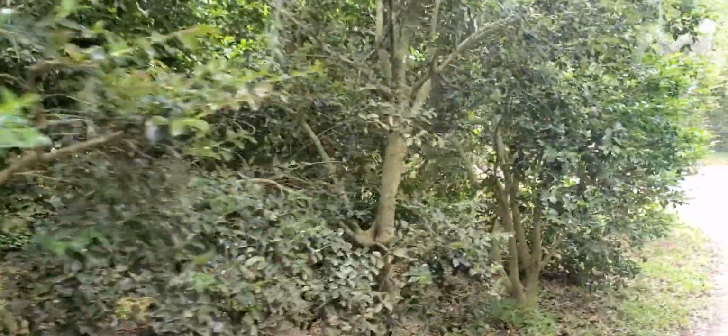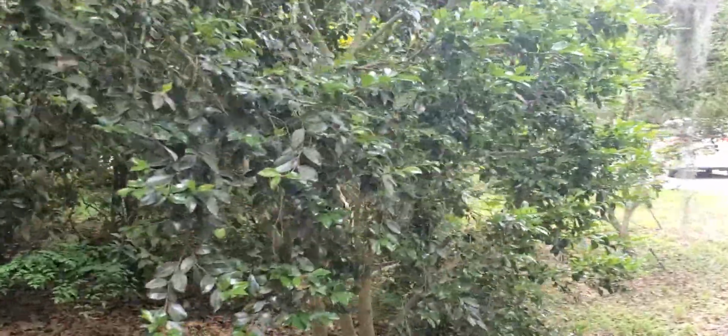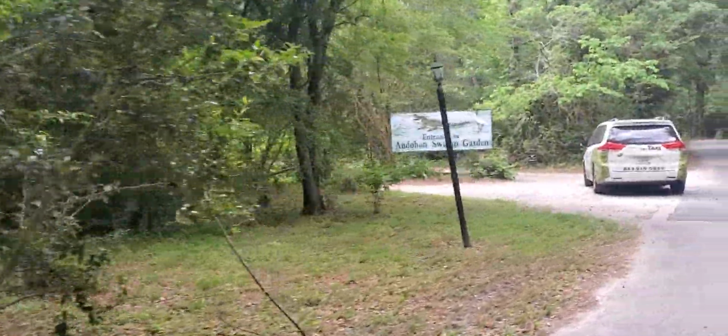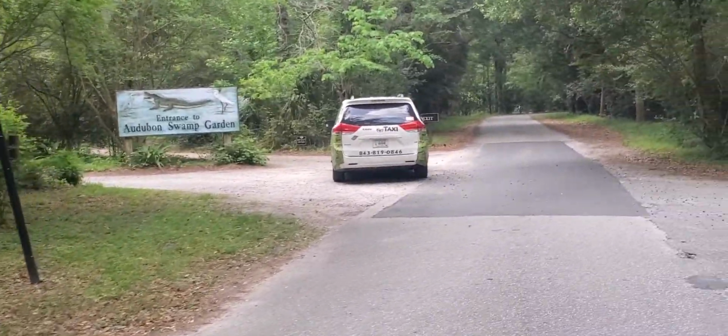Over here on the left, this will be where you're going to want to park. You'll see that big old gator sign. I would suggest this be the last thing that you do on your way out today, because this is the exit road out of here, just for y'all's convenience.